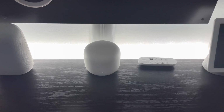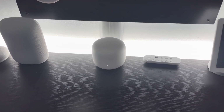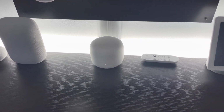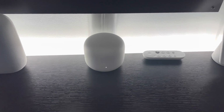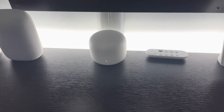Nest Wi-Fi is kind of the way everything's going nowadays in the Wi-Fi world. It's what's called a mesh router, and it really forms a huge wall of Wi-Fi in your home. You can buy multiple units and put them throughout your home. And unlike Wi-Fi extenders, which kind of extend your Wi-Fi, but they kind of weaken your Wi-Fi, these strengthen and extend.